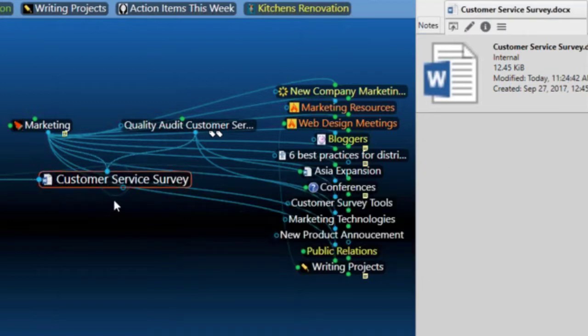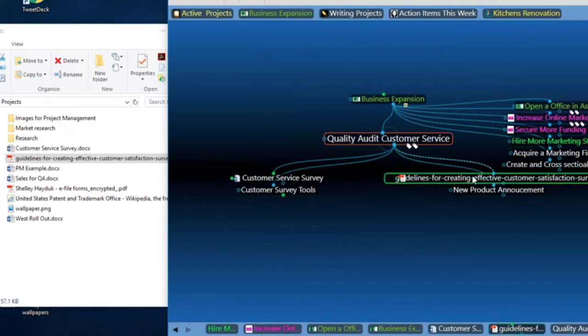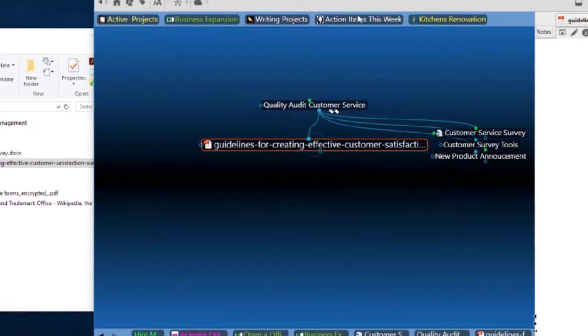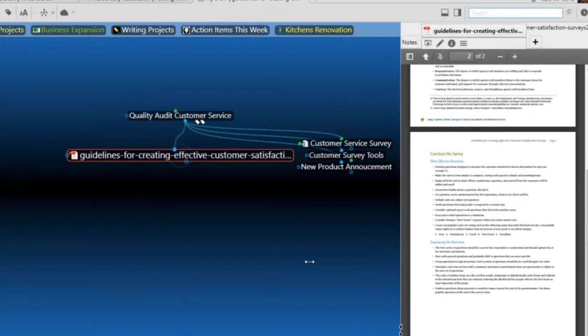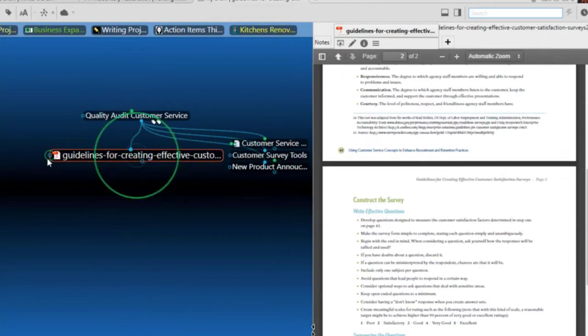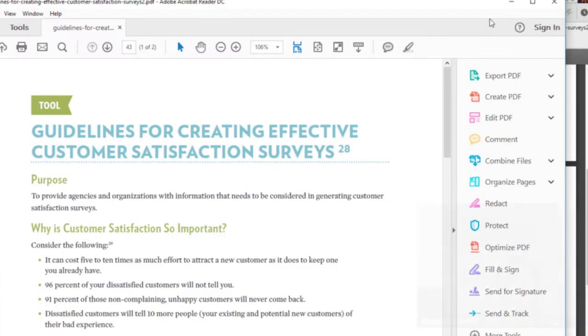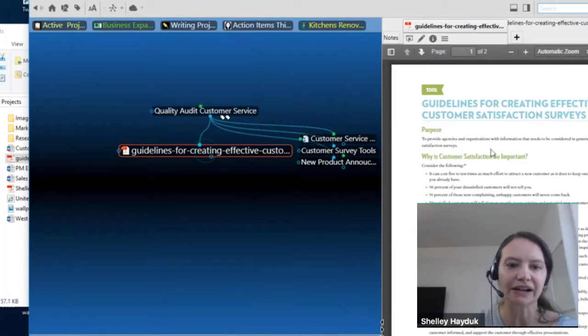And then I've got guidelines here for creating good customer service. I'm going to drag and drop this PDF into my brain. And what you can see now is I've got that under this project, and I've got the document right here. So I can look at that document. Of course, I can click on it, and it'll launch in a separate window on my computer, just like any other document. But if you just want a nice preview, it's framed here in the document preview.